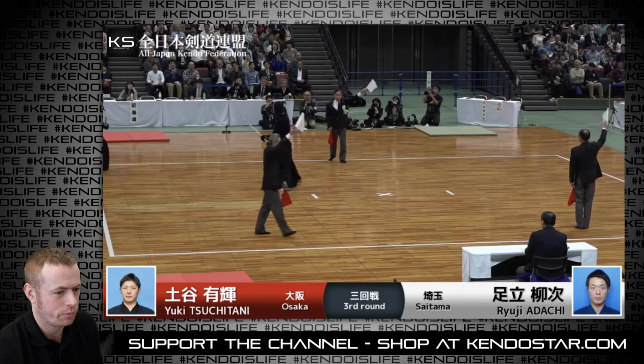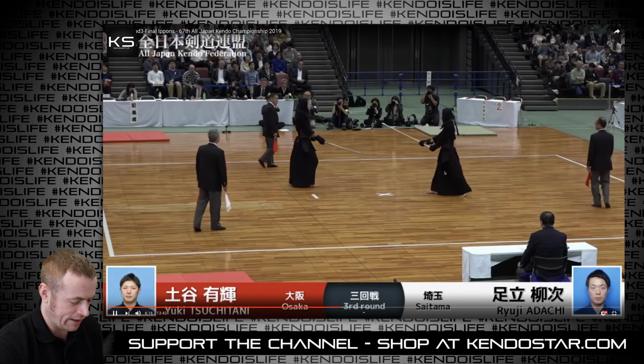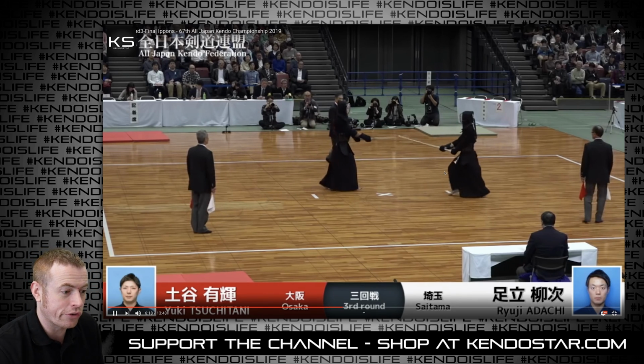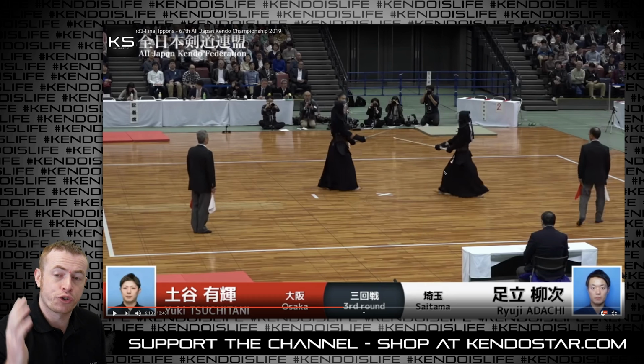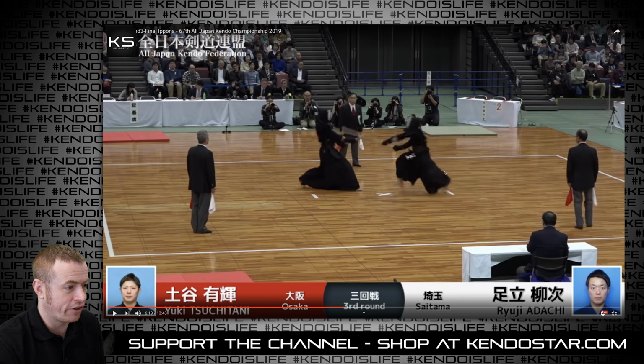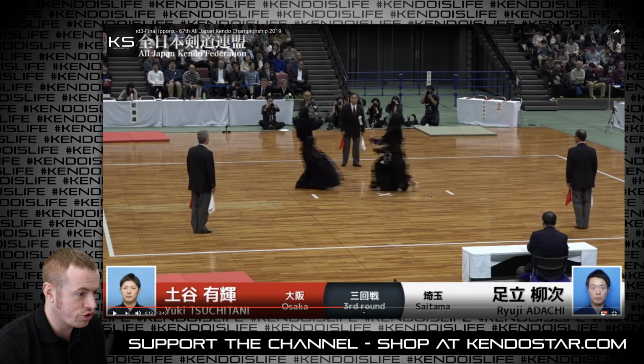Ooh, brilliant. So again, this is the importance of ashi sabaki, especially the drawing up of the left leg, that hikitsuke ashi, okay? He makes a strike first. His opponent retreats. Mr. Tsuchitani retreats.